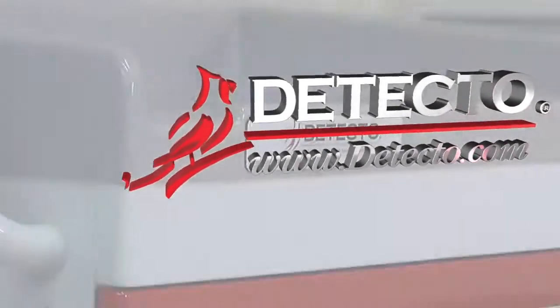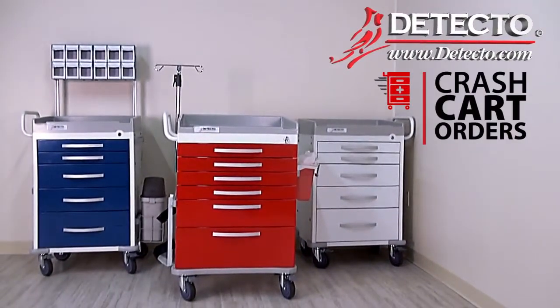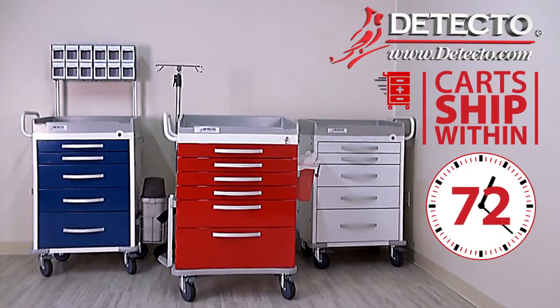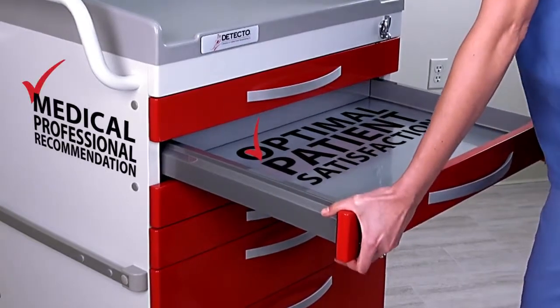DETECTO is leading the way in mobile clinical storage, offering unparalleled features in the medical cart market. When you place a crash cart order with DETECTO, your cart will ship within 72 hours, so there are no lengthy delays and frustrating wait times. DETECTO Whisper Series carts contribute to optimal patient satisfaction and medical professional recommendation.